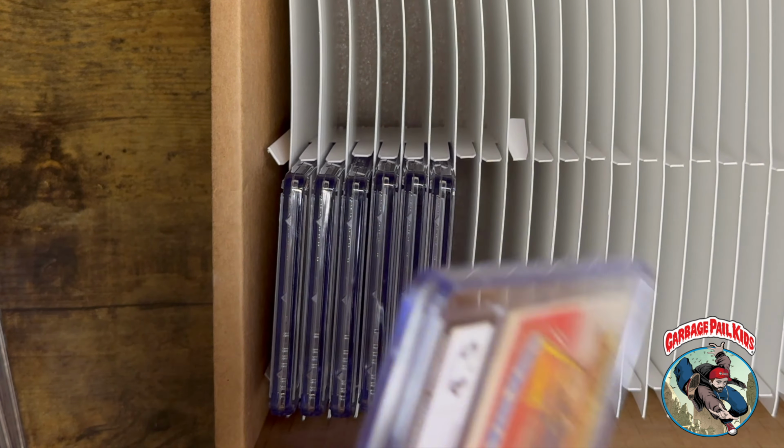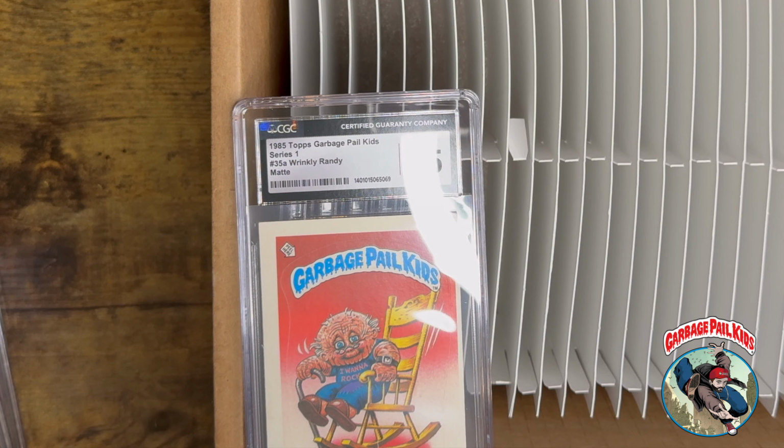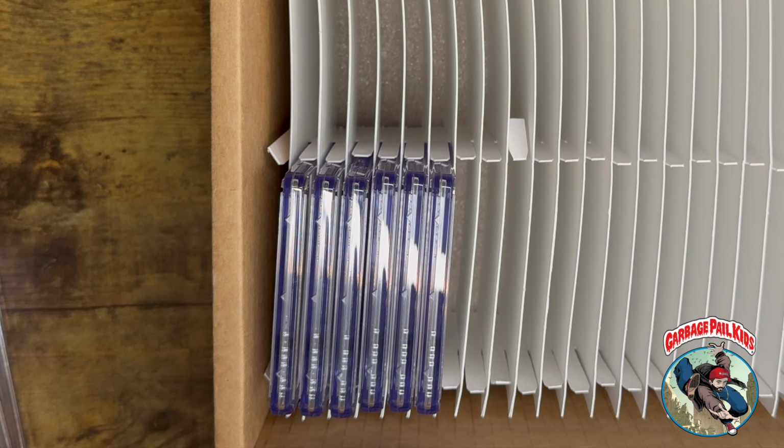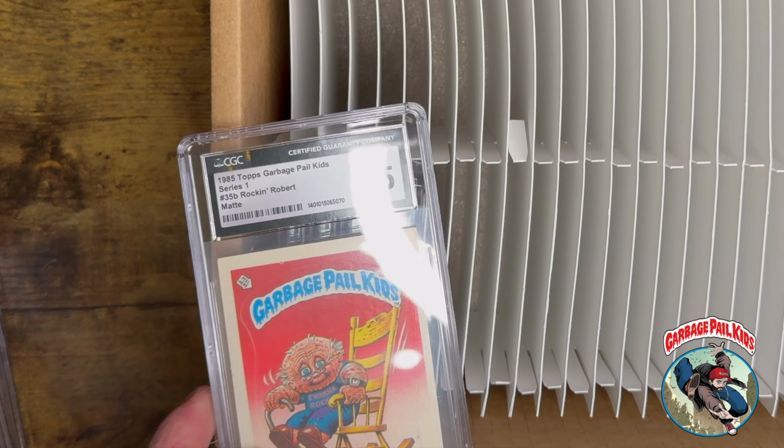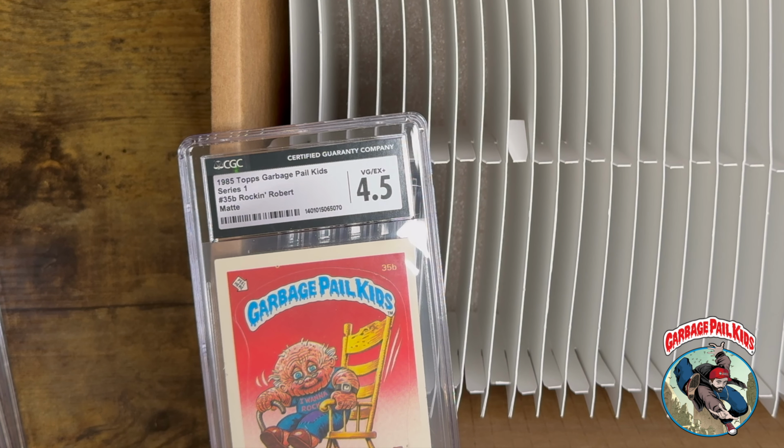Up next, let's see who it is. It's Wrinkly Randy. Wrinkly Randy is suffering from a really bad miscut, but still got a VGEX 4.5, 35A Wrinkly Randy. I am really going to have to upgrade some of these, unfortunately, but either way, it was a blast sending these in and collecting these.